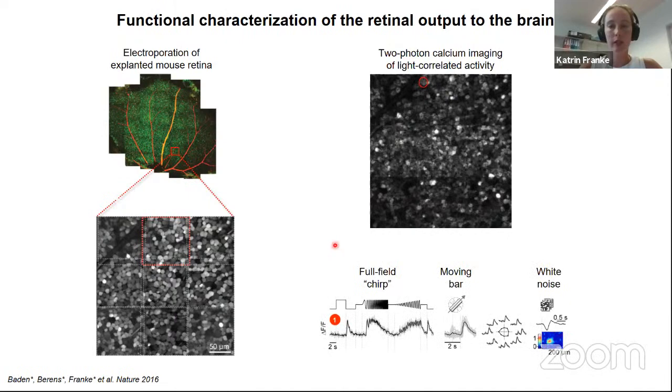So for example, we recorded the full field chirp stimulus, which consisted of a step of light, and then frequency and contrast modulations, a moving bar stimulus to test for direction selectivity, and also a white noise stimulus that allowed us to characterize the spatial and temporal receptive fields of the neurons. So their preferred stimulus in space and time.